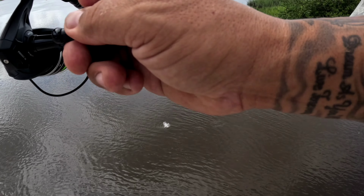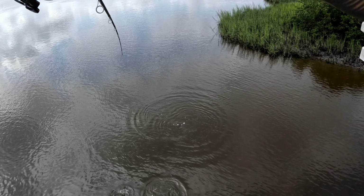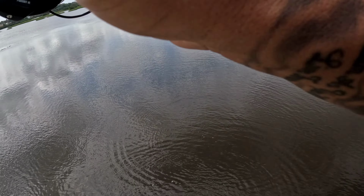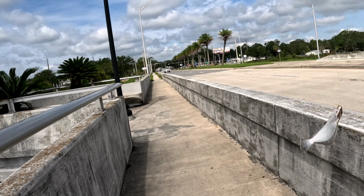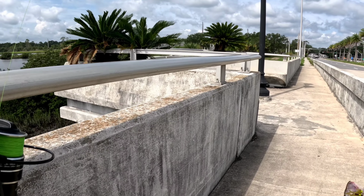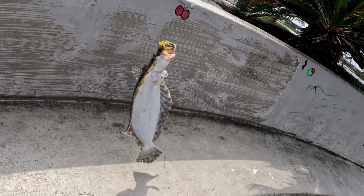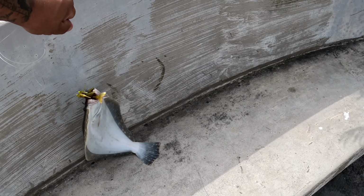Up, up, up. Fish on, guys. Oh. Another flounder, baby. Oh, yeah. Check out this beauty. Loving it. Man, the shrimp Vudu is killing it.